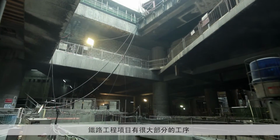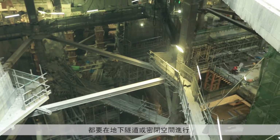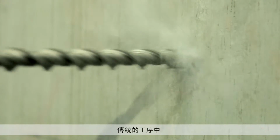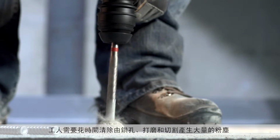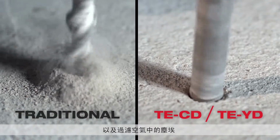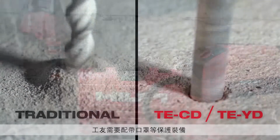Railway projects involve most of the works in underground or confined areas. Dustless practice is the ideal solution to elevate safety and productivity. Past practices focused on removing dust created by drilling, grinding, cutting of concrete and filtering the air out of the environment, requiring workers to wear uncomfortable gear.